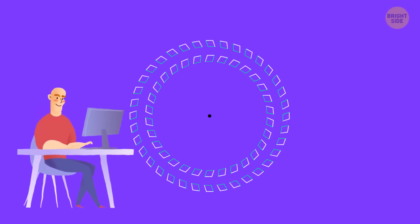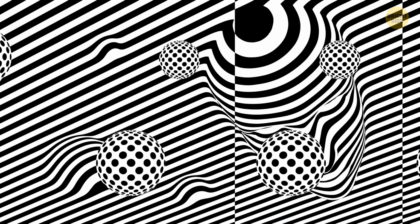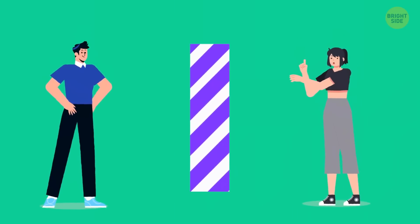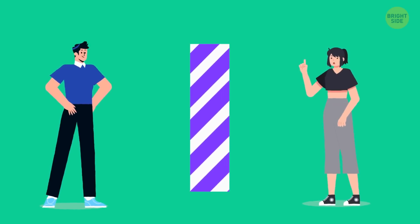When you're tilting your head towards the screen, they move in one direction. When you get farther from the image, they move in the opposite direction. And isn't that cool? How about something even more baffling? Look at this image. This grating is moving vertically, right? Not really. It's moving diagonally.